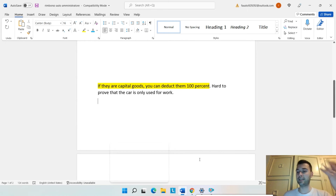As another example, if you sell ice creams and you buy a cab to sell ice creams, of course you can deduct 100%. And if you instead buy the car for your employee, which is another example I'm going to share afterward, you can deduct 70%. But please note that if you are a legal rep, you're not considered an employee. What can we do? Before revealing the solution, I'm going to give you another classical example.